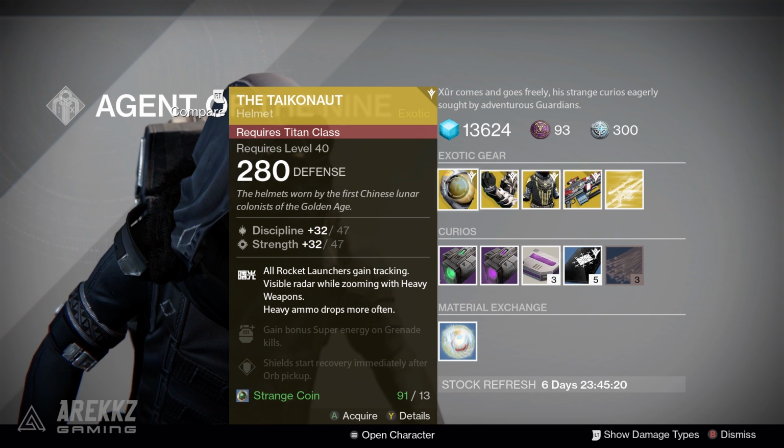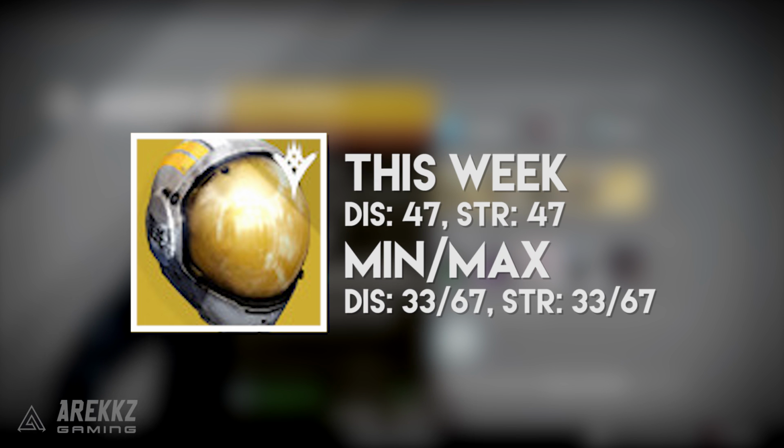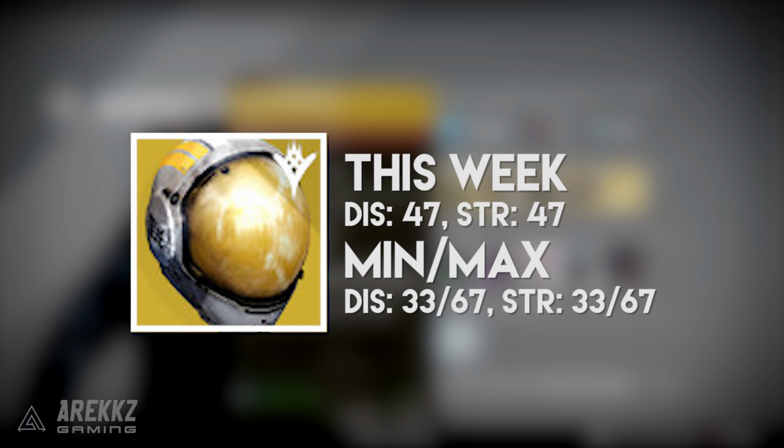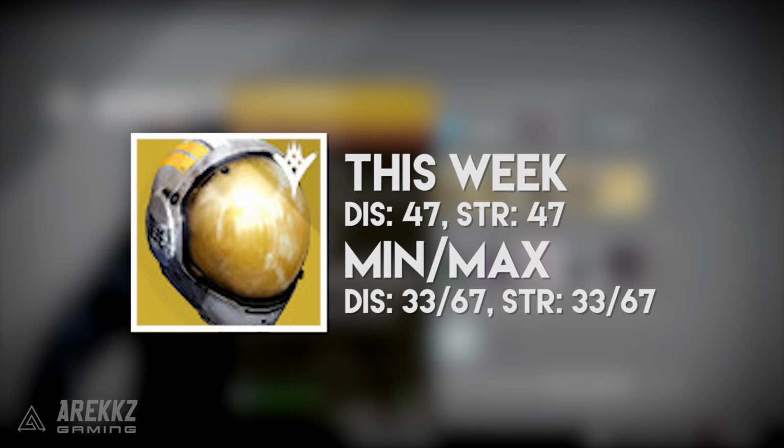Now this one this week has a discipline strength roll, 47 on both when maxed, and if you compare that to the min-max values, then the lowest you will ever see this is with 33 discipline and 33 strength, and the highest is 67, so it's definitely a little bit lower this week. It's not exactly the best roll, so while I appreciate this isn't necessarily one of those top tier exotics that people go after anyway, chances are you're probably going to have a better roll if you have this one yourself.